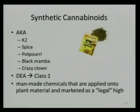So what are other names for it? There's K2, there's Spice, Potpourri, Black Mamba, Crazy Clown. These are, again, Class 1 DEA. Can't have them on you, period, the end, can't have them. And they're man-made chemicals that are applied to plant material and marketed as a legal high. Now, plant material can mean marijuana, but it can mean pretty much anything that's out in the backyard. So you don't know what it is.